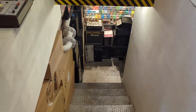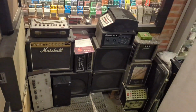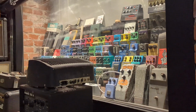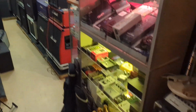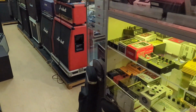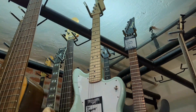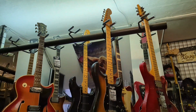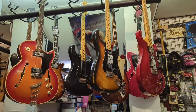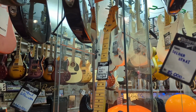And then I headed downstairs to where they sell the second-hand guitars. And pedals and amps and everything else you can imagine. Not quite the Squier Jazzmaster I've been looking for. These two 70s Strats really caught my eye. And obviously this 70s Music Man.